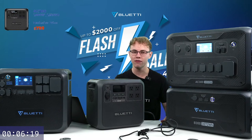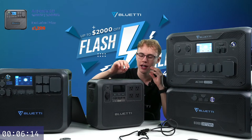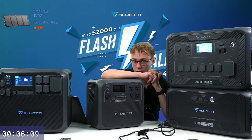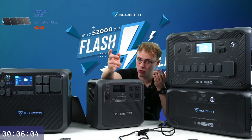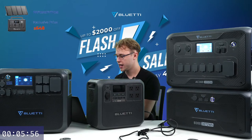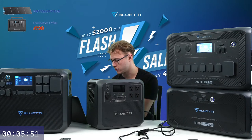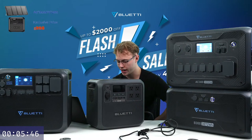What you will not find here are sophisticated DC outputs. We made it very minimalistic. We removed the outputs that are not commonly used, and we only kept the most essential outputs, like the 12-volt 10-amp cigarette lighter port and USB-A ports. We still have a light strip pattern on the top, and we still have four wall outlets here. And the price, guys, is just marvelous. It's $799 only. So go ahead and grab yourself one AC180. This is an amazing price.